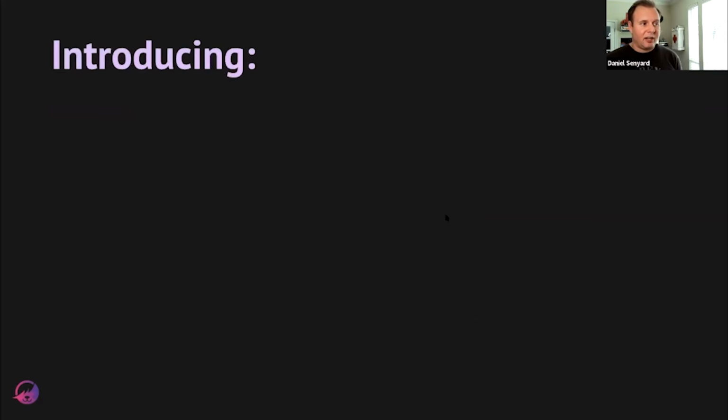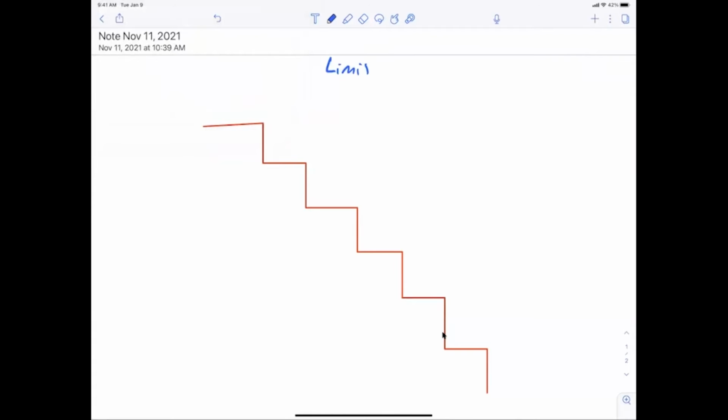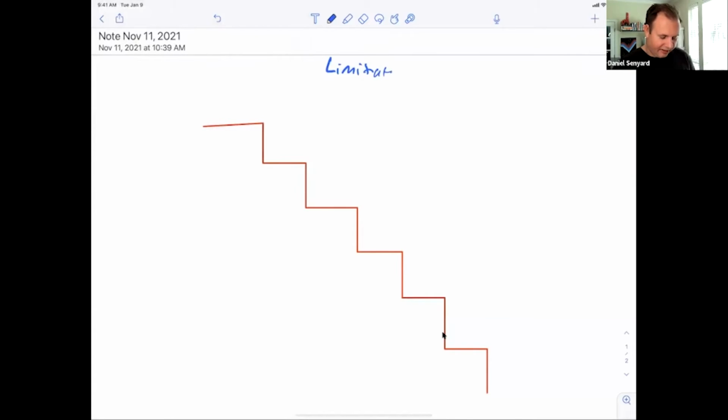So we are introducing a framework of how to reduce the red tape. I'm going to share my other screen to walk through that. And we have given this the catchy title of the Pilot Limitation Ladder Framework. So I'm going to just switch over to my iPad quickly. As I was saying, this is the limitation ladder. We'll TM that. So we've made that up, and very important.